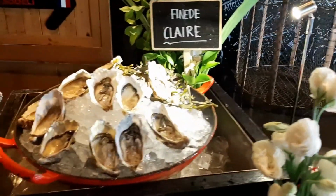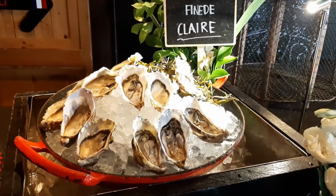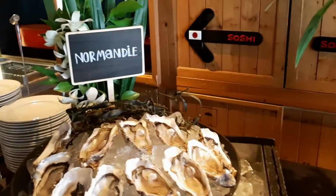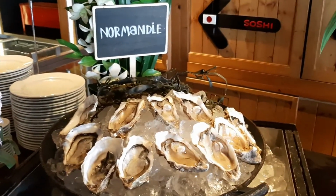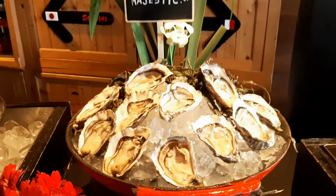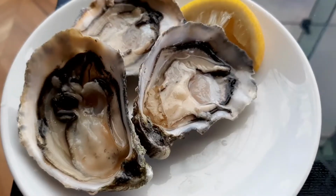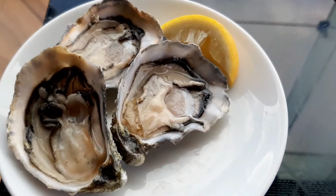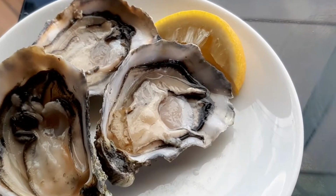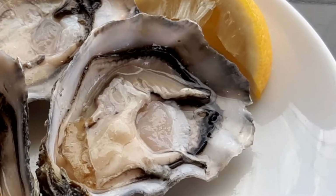For starters, I chose oysters, and there were 3 on the menu. Fin de Claire from the French Atlantic coast, Normandy oysters from, let me guess, Normandy, and then majestic oysters cultivated on the northwest coast of Ireland in County Donegal. And I have to say, with my apologies to the French, that the majestic oysters were by far the best, full-bodied, full of flavour, crisp and delicious.